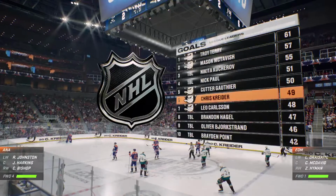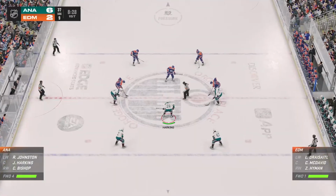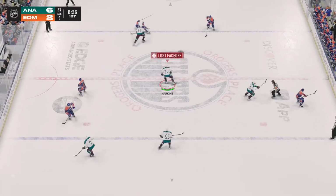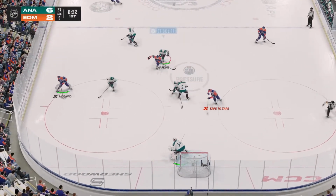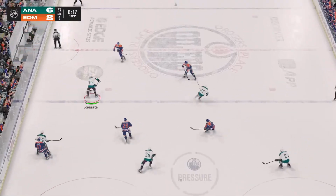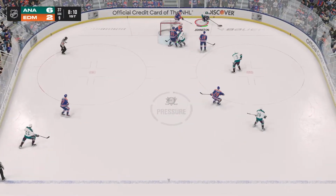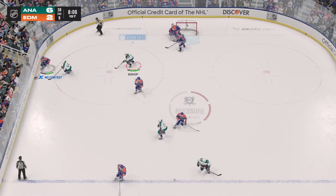The Ducks are dominating in almost every facet of the game here in the first. Edmonton's got possession of the puck after that neutral zone faceoff. Takes the pass. The Ducks get a hold of the puck along the boards. Into the offensive zone. The Ducks have it behind the cage. Here he is in front. Oh, it's denied by Skinner.